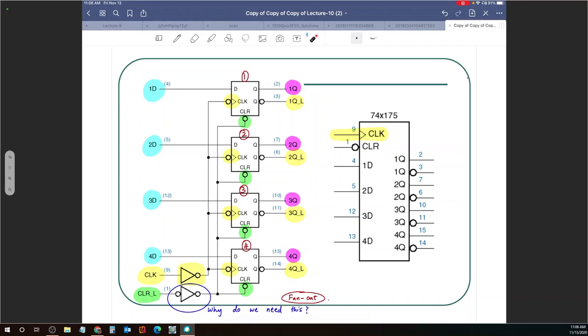All right, I hope you guys have a good idea with this now. Let me highlight my Ds. Those are my D inputs, and I have a bunch of outputs as well. Let me highlight 1Q, 2Q, 3Q, 4Q, and then I have the active low Qs, and then for clear, I chose a green signal. All right, questions about this?